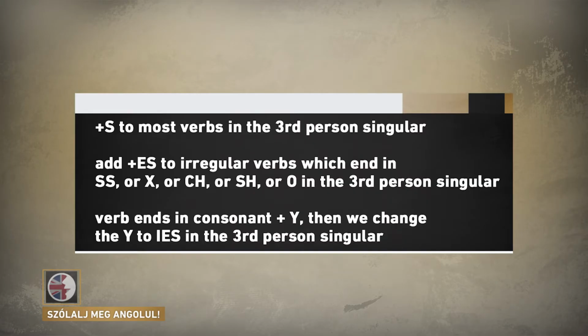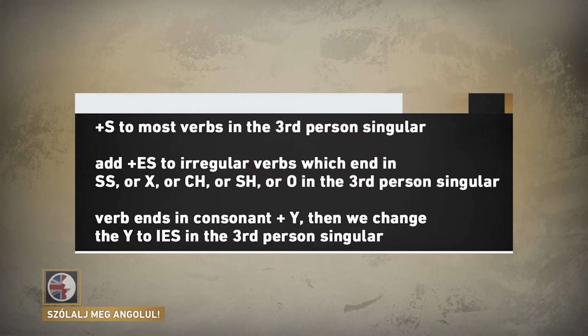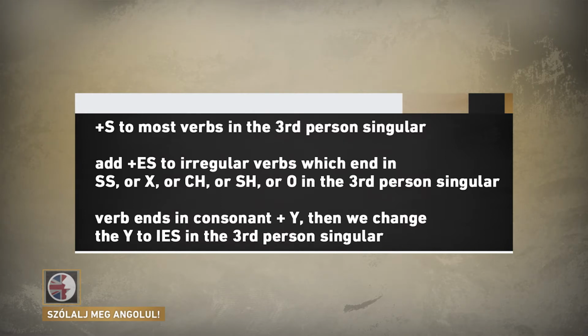Okay, let's look at that again. We add s to most verbs in the third person singular. He, she, it. We add es to irregular verbs which end in ss or x or ch or sh or o in the third person singular. If the verb ends in consonant plus y, then we change the y to ies in the third person singular.